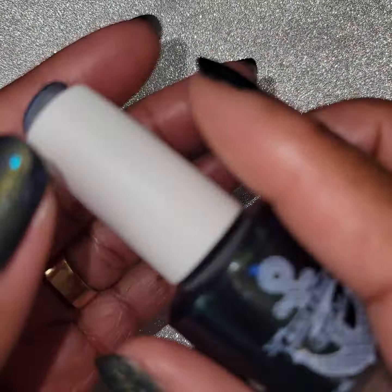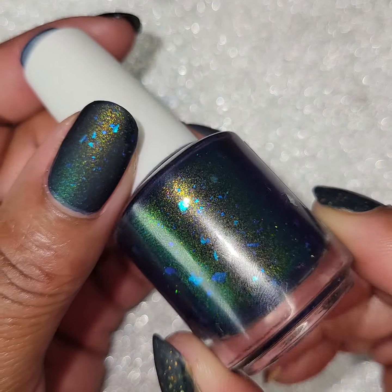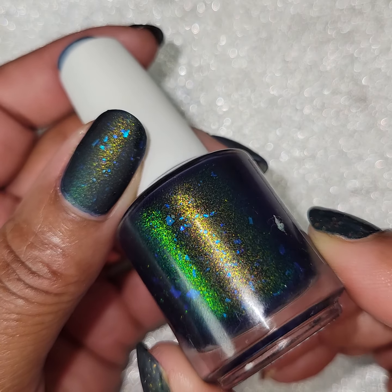nails. And the first one is Anchor and Heart. There you go, Anchor and Heart. I love me some Anchor and Heart. You know I love Taryn. She's my girl. How beautiful is that?